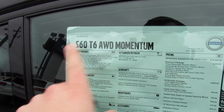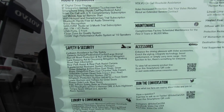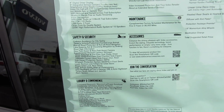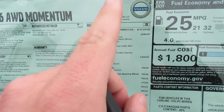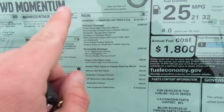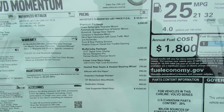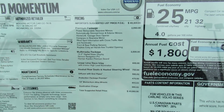Coming to the window sticker, 2019 Volvo S60 T6 all-wheel drive Momentum. Can pause and read all of the standard features and everything like that on here. Then this one does have the premium package, which gives you the power retractable mirrors, your auto-dimming inner and exterior mirrors, HomeLink, compass in the rear view mirror, blind spot monitoring, as well as the auto braking, front and rear parking sensors, keyless entry.